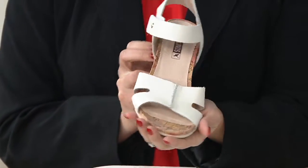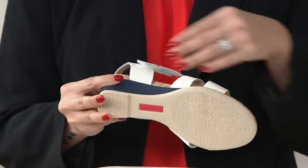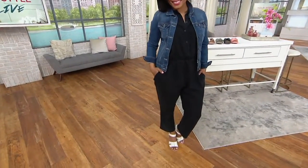You know what, $60 savings today is incredible for this one. We have free shipping and handling. It is European sizing, of course, because this is a company based in Spain. So let's walk through this size chart. Of course. So if you're a US 5.5 to a 6, you're going to go with a European 36. If you're a US 9.5 to a 10, you're going to want to go with a European 40. Perfect. All right, now remember, free exchanges and 35% savings on this one today.